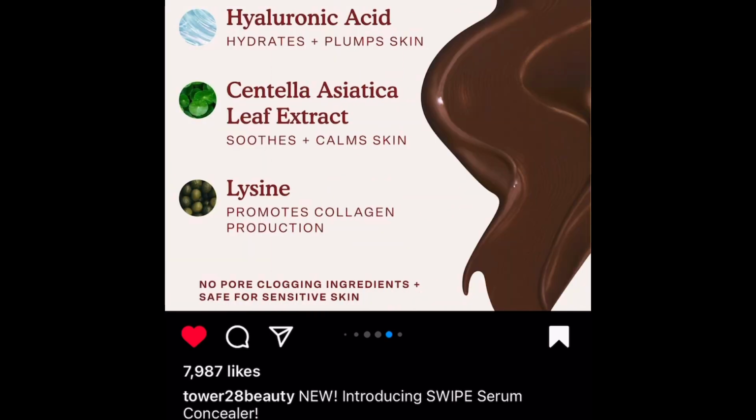Yeah, this is what I was talking about. The lysine that promotes collagen production. And then it has non-pore-clogging ingredients. Why was that so difficult to say? Probably because it's like 4 something in the morning, girl. But yeah, I'm really excited about this one too, which I didn't think I was going to be.